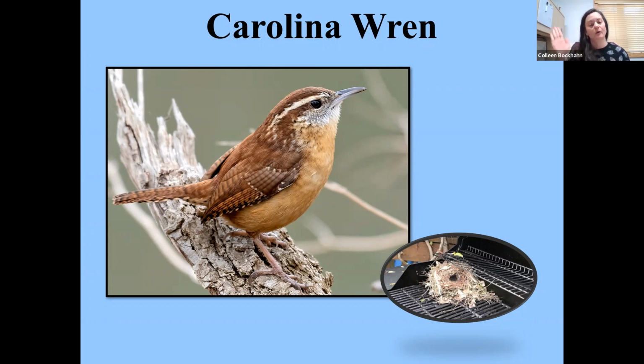And a lot of times it actually holds its tail straight up in the air. And I'm not sure why it does this, but it sort of gives it a little bit more attitude. And sometimes they'll actually twitch it around. So I think they're using their tail to communicate just as much as their mouths.